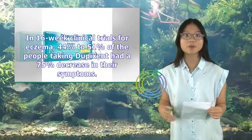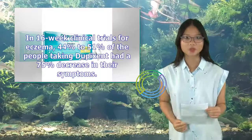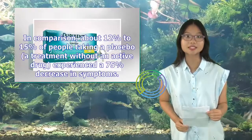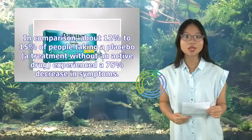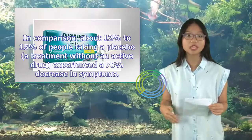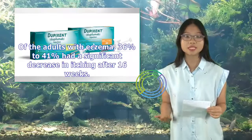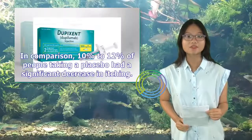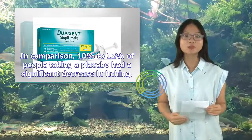In 16-week clinical trials for eczema, 44% to 51% of the people taking Dupixent had a 75% decrease in their symptoms. In comparison, about 12% to 15% of people taking a placebo, a treatment without an active drug, experienced a 75% decrease in symptoms. Of the adults with eczema, 36% to 41% had a significant decrease in itching after 16 weeks. In comparison, 10% to 12% of people taking a placebo had a significant decrease in itching.